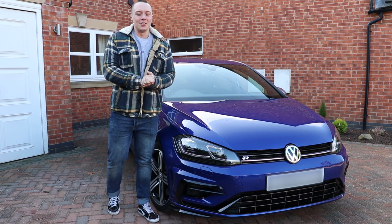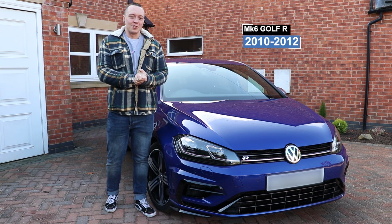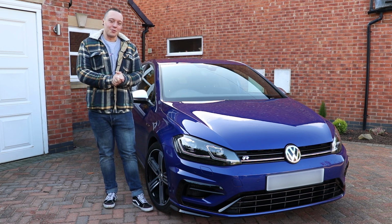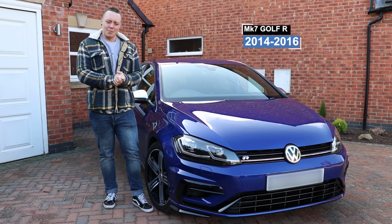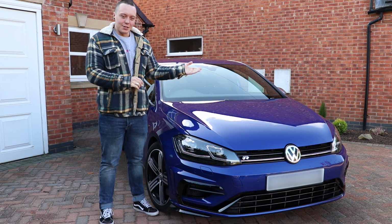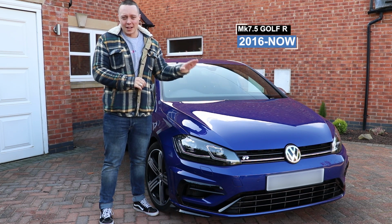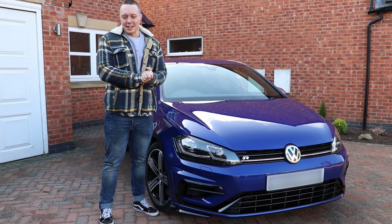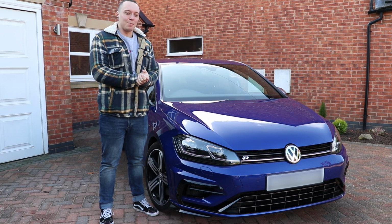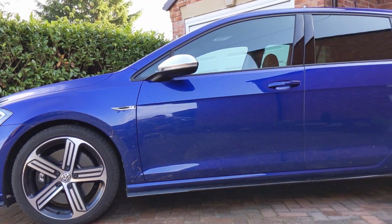So the Golf R was introduced in 2010 with the Mk6, and it took the place of the R32 at the top of the Golf lineup. Then in 2014 we were given the Mk7, and that took power from 265 brake horsepower, I think, up to 296 brake horsepower. Then in 2016 we were given this, the Mk7.5, and that received an extra 10 brake horsepower. However, in April last year, I think, that 10 horsepower was lost as VW had to introduce a petrol particulate filter.